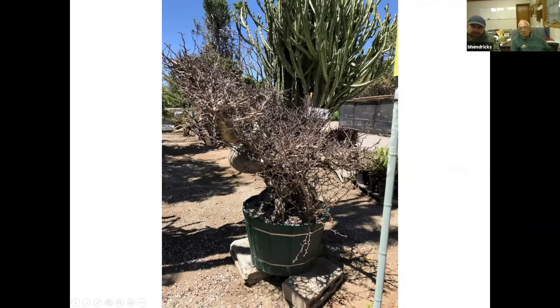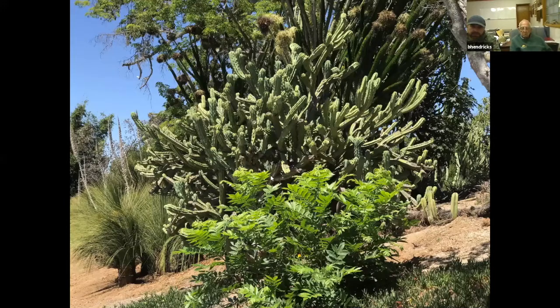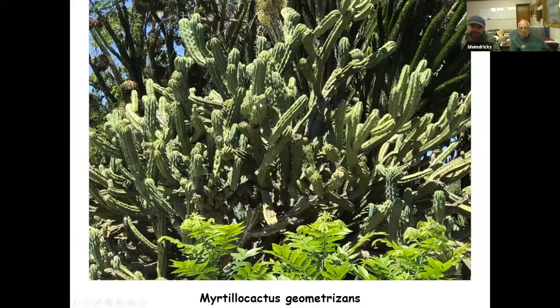I'm not sure what this was, but it was pretty cool. You can see the size of the trunk right here on it. This was Myrtillocactus geometrizans, and it looks like the cristate form. Yep. And I zoomed in on it right here. You can see throughout the plant, there's crests here and there. There's one. It was huge, maybe 15, 20 feet tall. Then look at the aloidendrons behind there. Those are huge too.